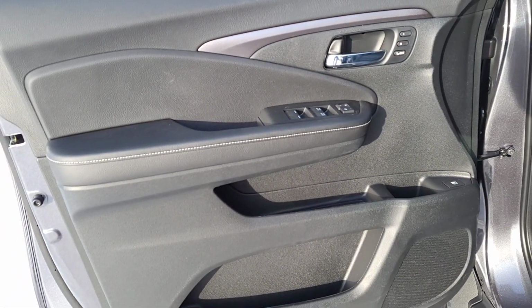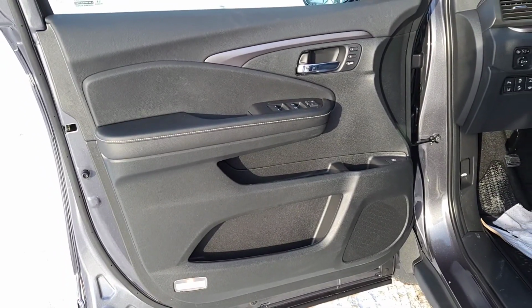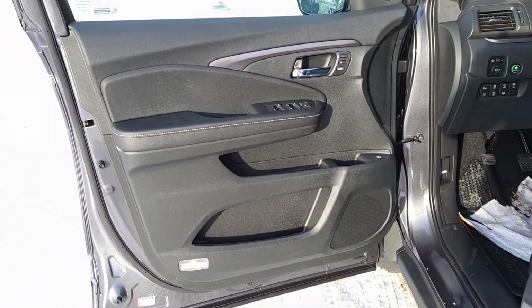You have heated front seats, standard. You have your backup camera. You have a heated steering wheel. That's standard too, apparently, on all of the trim levels here. You can get ventilated seats, but they're going to be on upper trim levels.